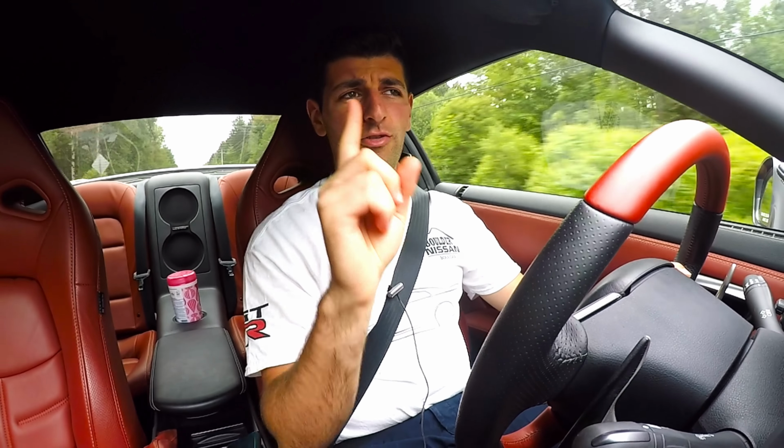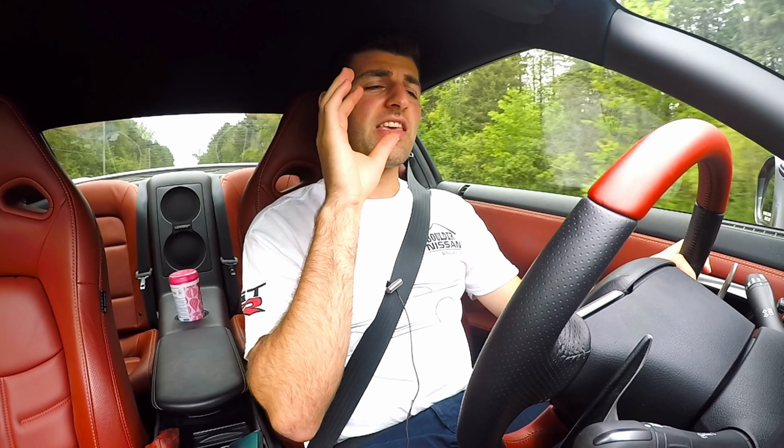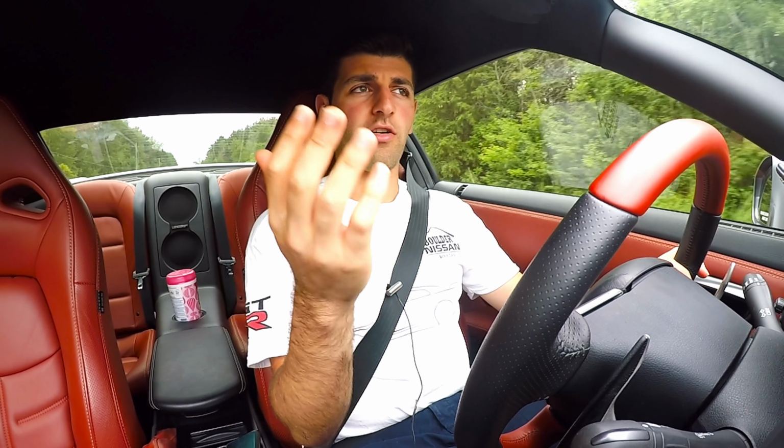Anyways, let's start off with the number 1 thing I significantly dislike about this car, and that has to be the sound that it makes when you get it out of the factory. The car, as most of you guys know, if you've ever heard a stock GTR rev, does not sound very good, and I'm putting it pretty lightly at that. It's a car with 550 horsepower stock, and it sounds like a vacuum cleaner. I own one, so don't get mad at me. I'm just telling you guys the truth.